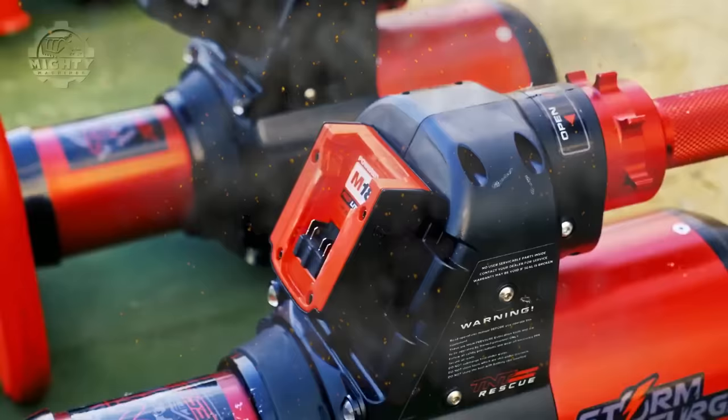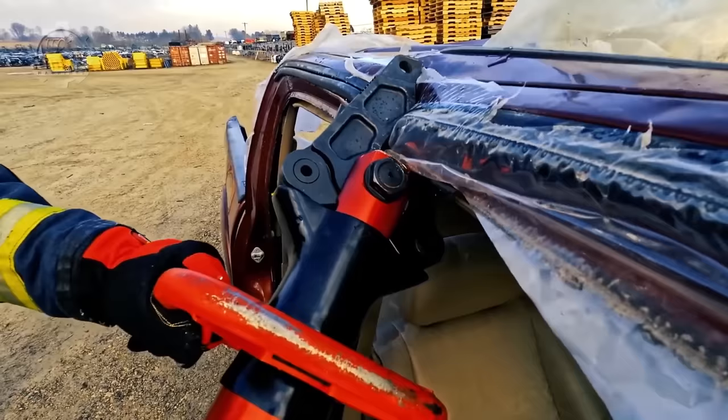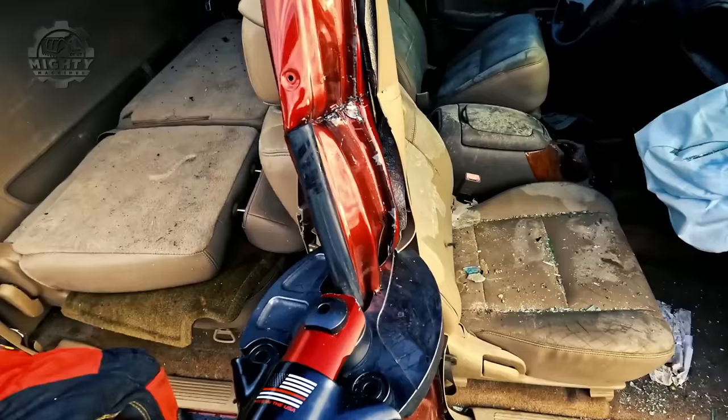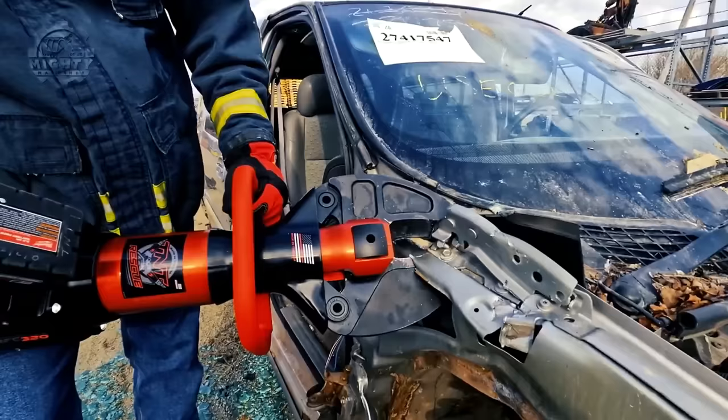Whenever accidents happen, the TNT Rescue Systems is one of the most reliable teams you can call on. Whether it's a natural disaster, a vehicular accident, or just any emergency that needs cutting, this machine is best for it. It has sharp blades and a high hydraulic power made to cut through anything from iron bars, vehicle bodies, and even metals. This is a life-saving machine equipped with a ton of extensions for any emergency situation.